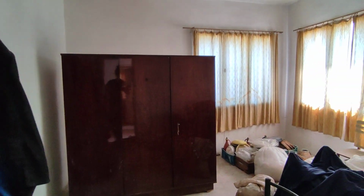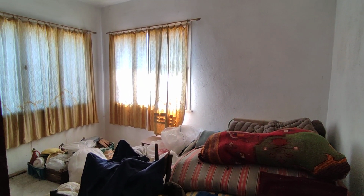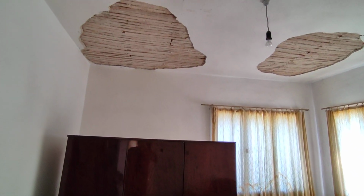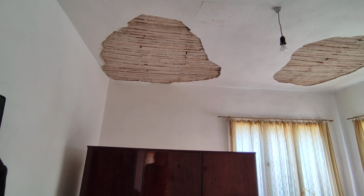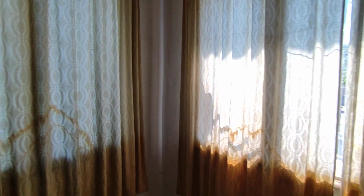You've got first bedroom here on the right. All just full of junk, I'm afraid, things to be cleared out. Obviously a couple of tiles missing here on the roof. Had a few damp patches at some point. Although I would guess that has been repaired, because it doesn't look like there's any damp anywhere in the room, or at least no evidence that there has been any damp anywhere in here.